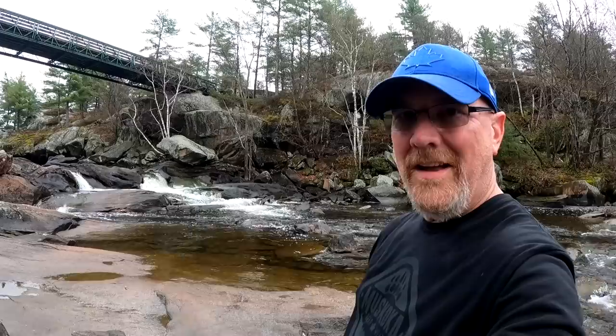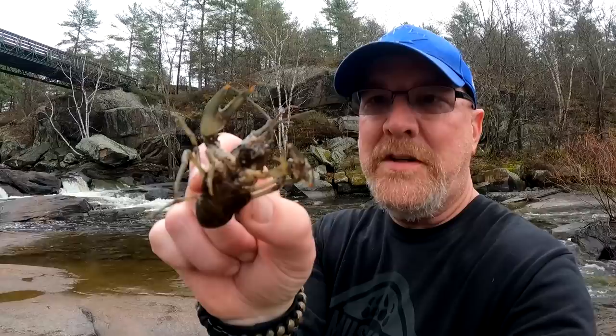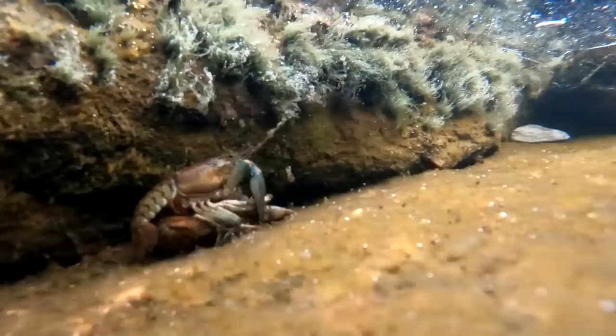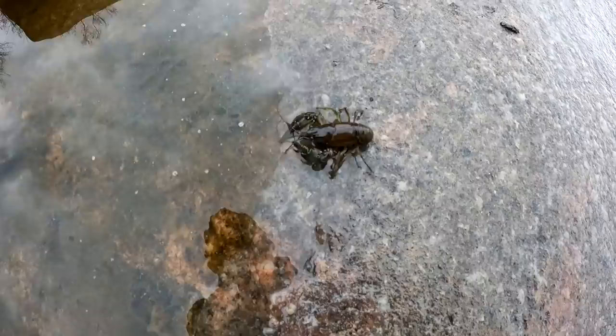Made it down to the waterfall level and just looked down over there and I saw a crayfish, like a little mini lobster. So we're gonna put him back in the water. Oh, there's another one over here. Two of them. So let's put this guy right here, see what he does. Will he go for the water? Come on, buddy, go on. Go for the water. Yeah, buddy. There you go.